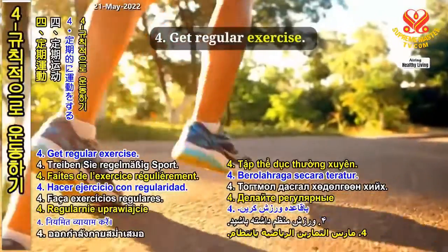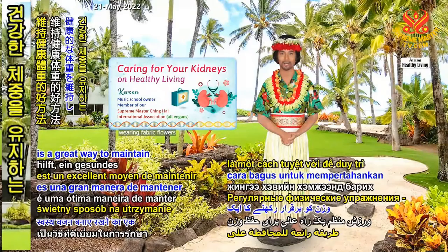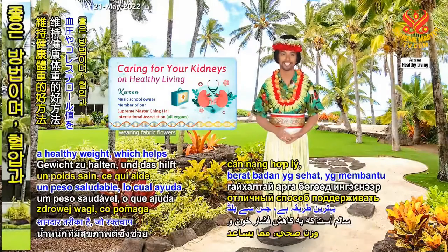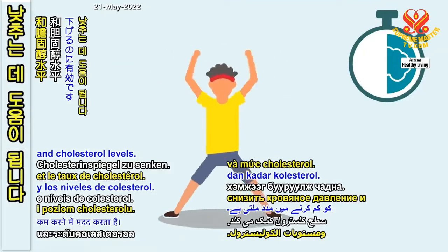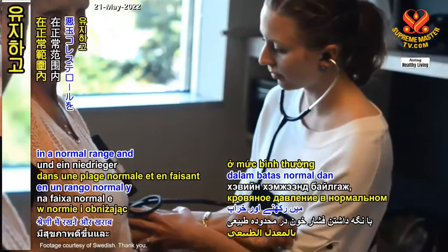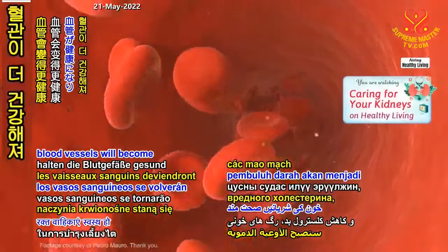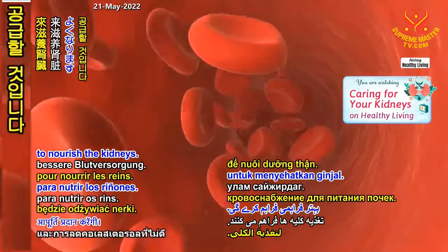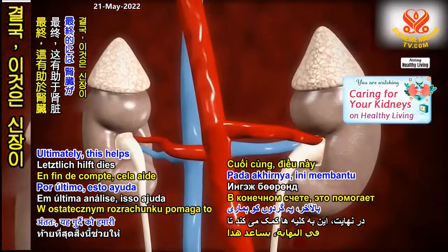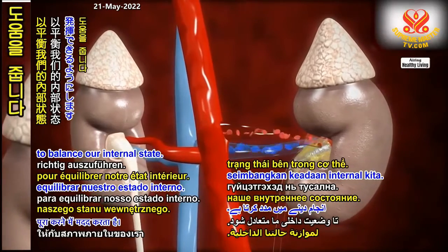4. Get regular exercise. Regularly exercising is a great way to maintain a healthy weight, which helps to lower blood pressure and cholesterol levels. By keeping the blood pressure in a normal range and lowering the bad cholesterol, blood vessels will become healthier and provide a better blood supply to nourish the kidneys. Ultimately, this helps the kidneys to carry out their essential functions to balance our internal state.